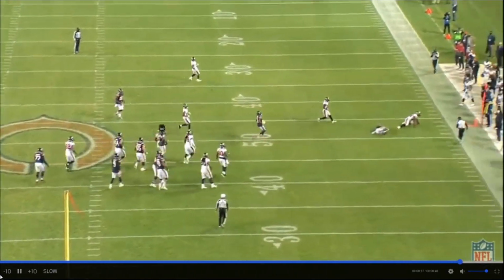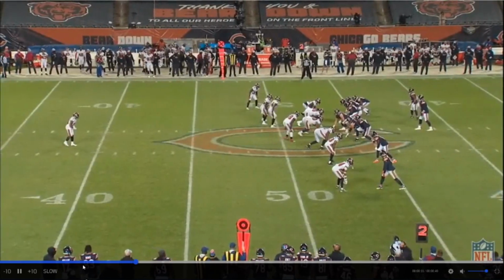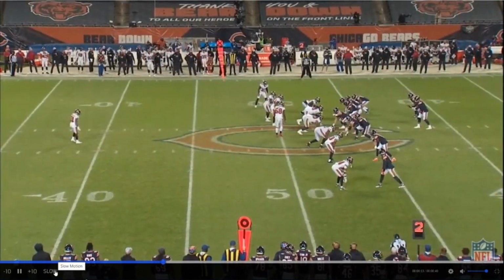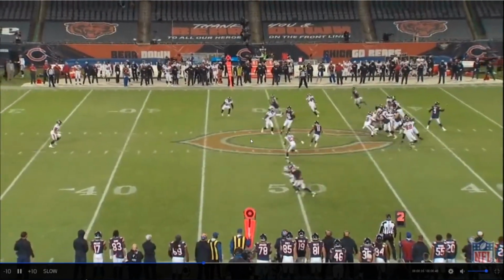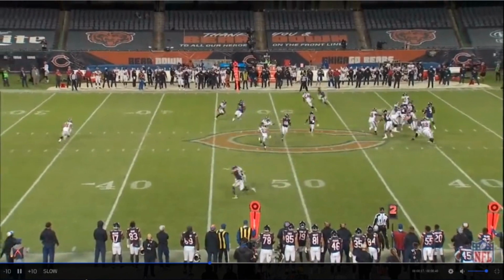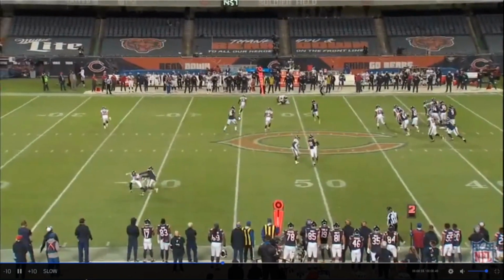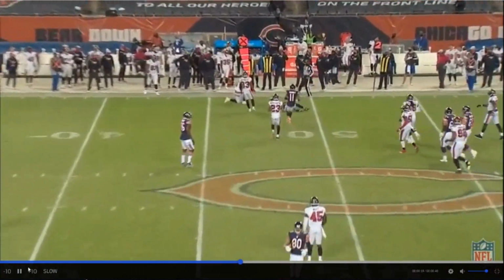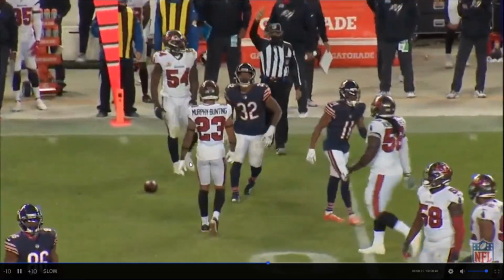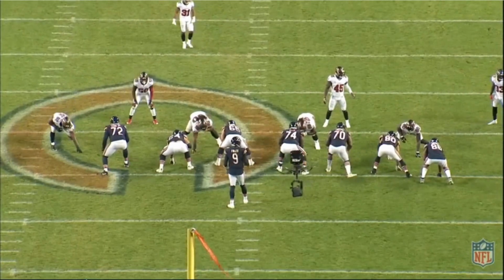Yeah, so they send 5. We pick up the twist. Pocket's pretty clean. Now, me personally, let's just go back. I think there's some other options out there. So you got Jimmy running across. So you got the shallow or you got Jimmy. Then over the middle, nobody's even covering Harris.